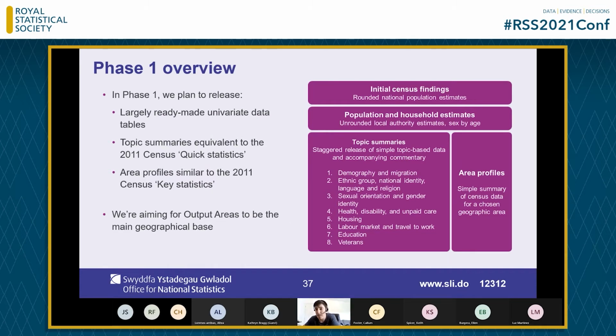So looking at phase 1 then, the first 2 boxes on the right represent the initial findings type releases. At the moment, the proposal is for a very summary initial census findings release of rounded national population estimates, followed by local authority estimates by sex and age, and we'll be looking to produce that second release unrounded.